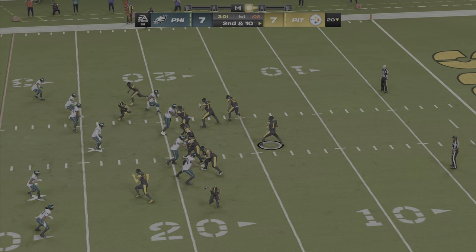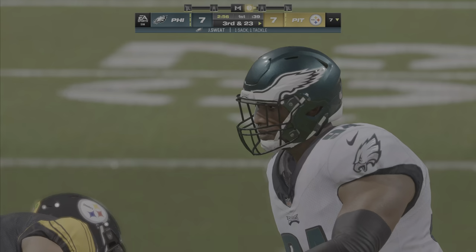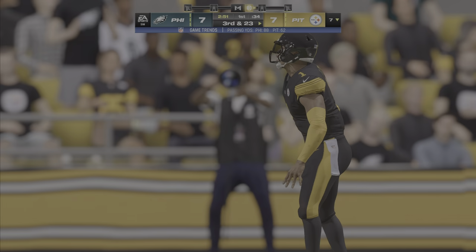The first guy in, he's got to take one for the team, right? Because he's just winning. And he's taken down back at his own 7. Josh Sweat rushing in and bringing him down to the ground.